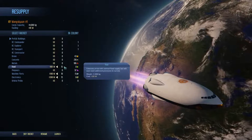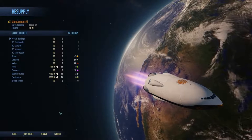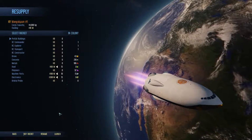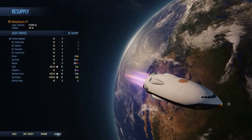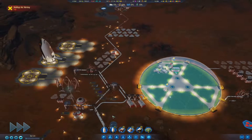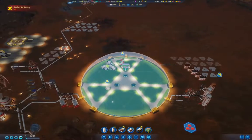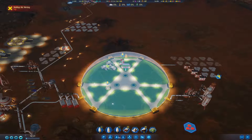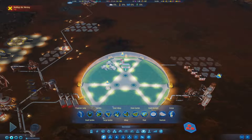I'm going to do that. So that'll buy me a little extra time before I have to have farms working. Right. So we'll launch that. Okay. Now, when the other rocket gets to Earth, we can call in colonists. Now, I'm going to slow the clock down now.